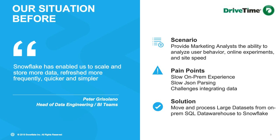Before, we had some major pain points because we were doing this on-prem through SQL, and we were doing all of the JSON parsing on-prem, and that would cause a lot of contention for our existing warehouse. And then we'd have challenges just querying, reading, and integrating that data. So once we moved all of this data up to Snowflake, Srini here is going to go into more detail on the technical side of where that went and how it provided value.